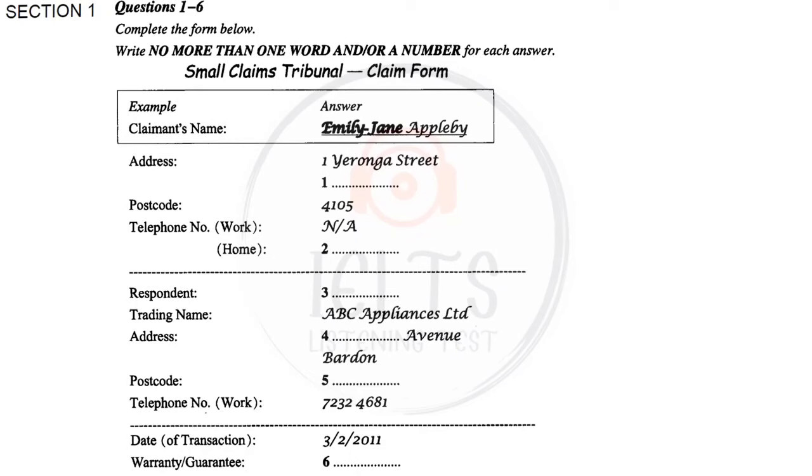Oh, now this part is really important. If the respondent is a company, you must have the company's full and correct name and registered address. I've looked it up on the internet, and it's ABC Appliances Limited. Good. If we don't get this part absolutely right, you won't have a legal claim. And their registered address? Yes, I've got that written down here. Just a minute. It's 17 Brown Avenue.